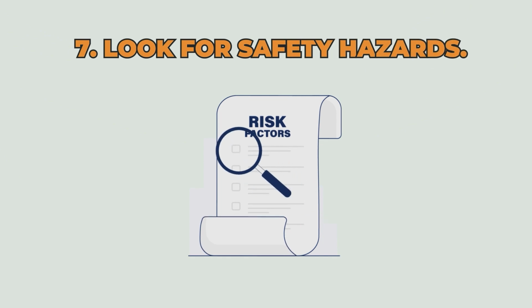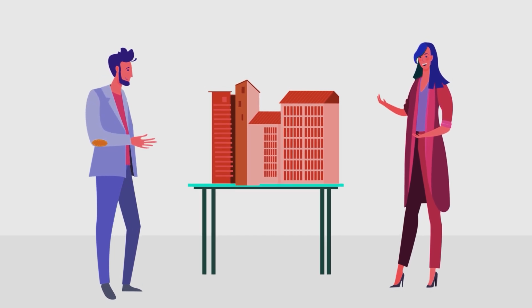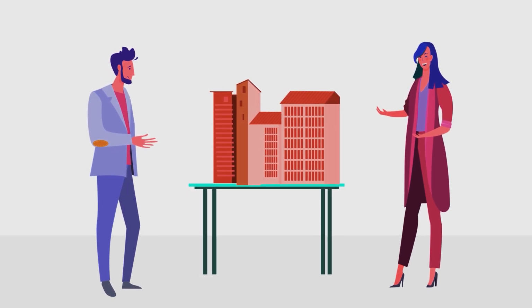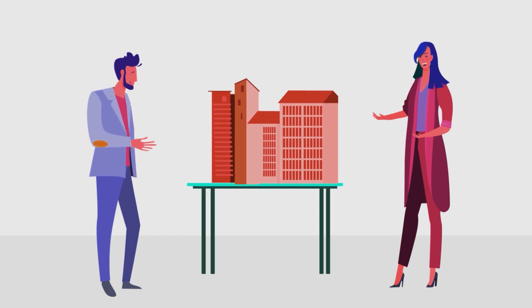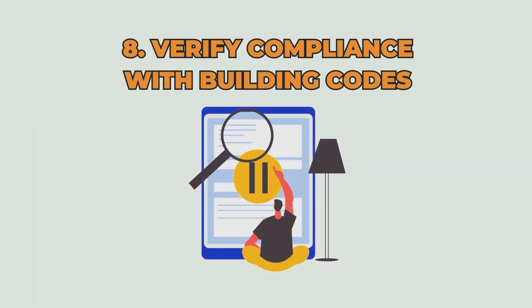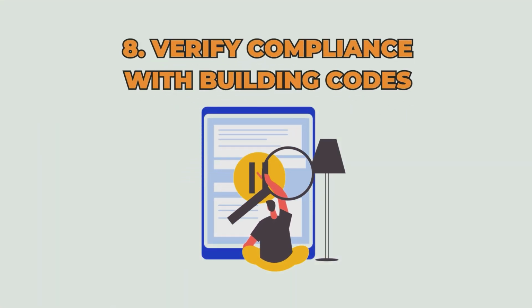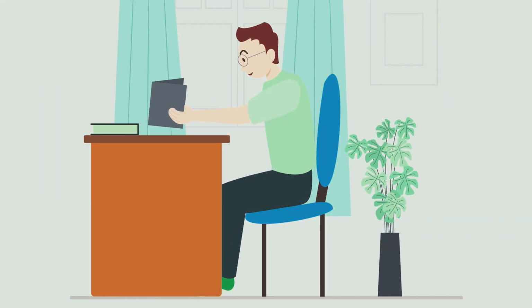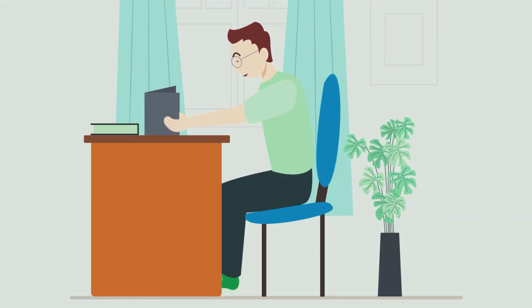Number 7 is look for safety hazards. Inspectors ensure the property complies with safety standards, checking things like the presence of smoke detectors, carbon monoxide detectors, handrails, and other safety features. Number 8 is verify compliance with building codes. The inspection ensures that any renovations or additions made to the property comply with local building codes, which can be important for future renovations or selling the property.